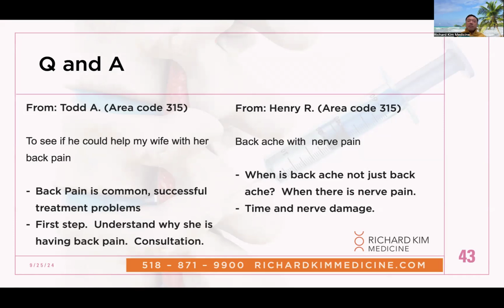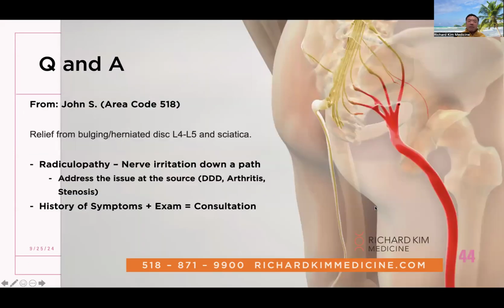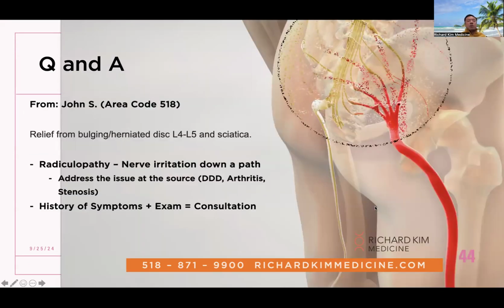Henry R from 315 asks about backache with nerve pain. So when is backache not just backache? When there's nerve pain, and we want to understand for you the level of time and nerve damage you've had. So the longer you've had nerve damage, the harder it is for recovery. So that's important for us to know.